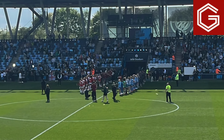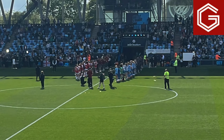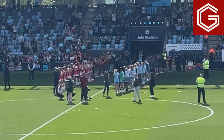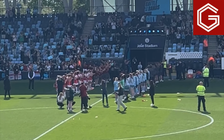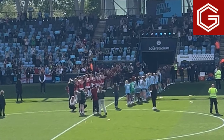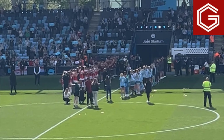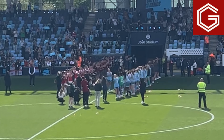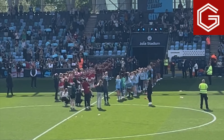And now it came to the chance to serenade England legend Steph Houghton, given a guard of honour, very much deserved, and there was a real compilation of various video messages from former teammates, players and family up on the big screen. It was a real emotional occasion actually at the Joy Stadium, both sets of players and fans coming together to applaud a true legend.